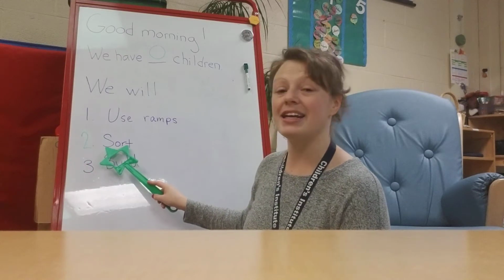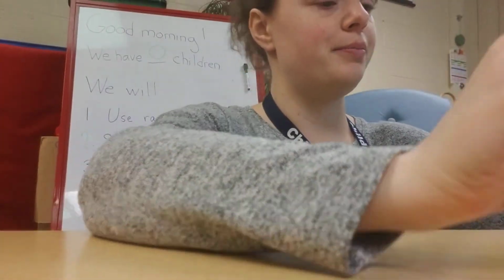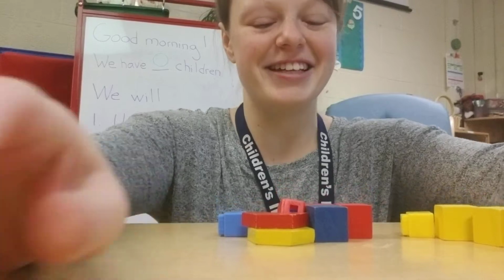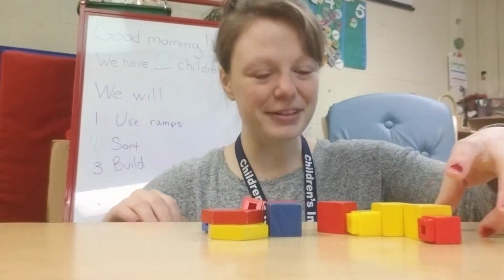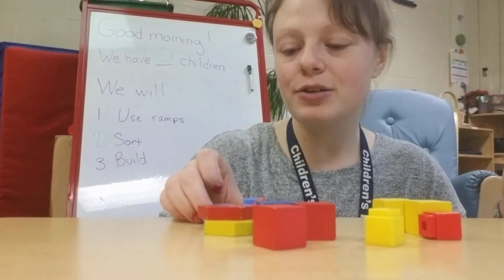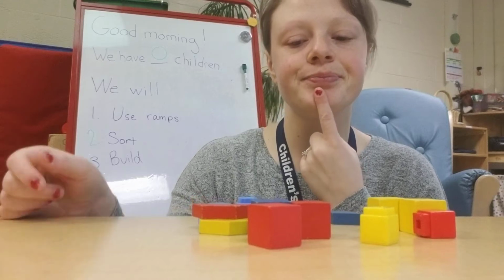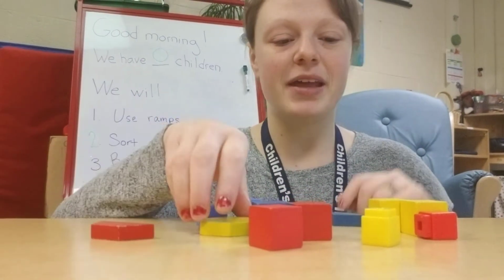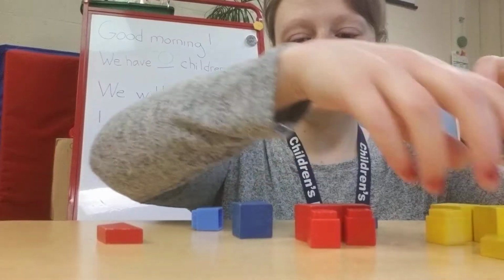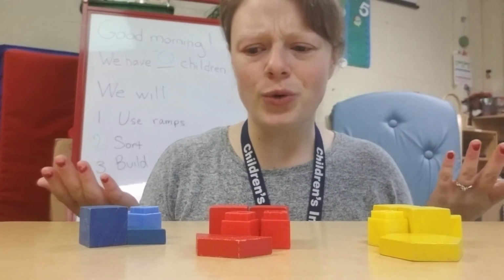Number 2, you can sort. I went around the classroom and I got a big pile of toys here. I have some blocks and some Unifix cubes and some pattern blocks. So let's see. I'm going to sort these. I'm going to sort them, and I want you to guess how I'm sorting them. I'll put these here and these here and these here. Now you can see them all. How did I sort the toys?